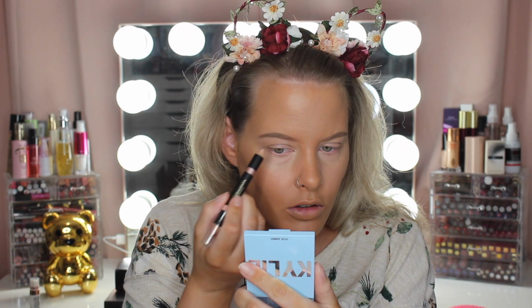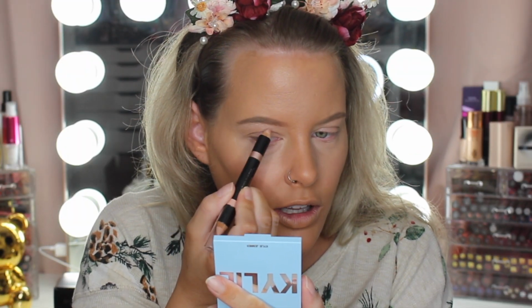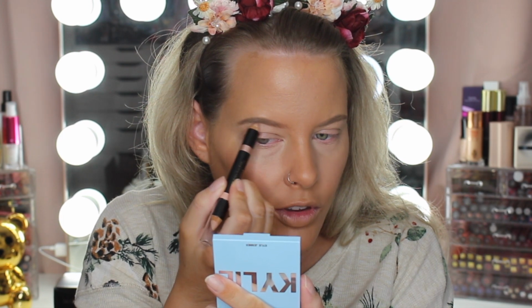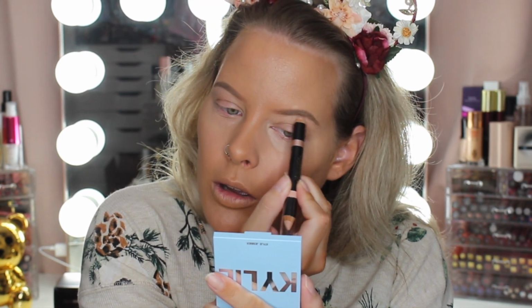So now I'm just gonna go over it with the shimmer side, and I don't know if this is in a shade or not. I think this is in the shade Light. I'm just gonna focus that right below the arch on my brow.